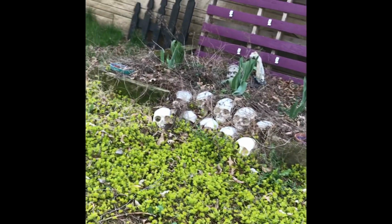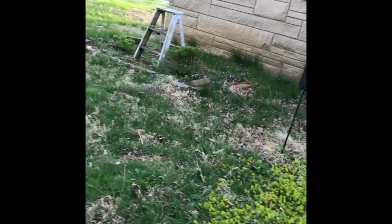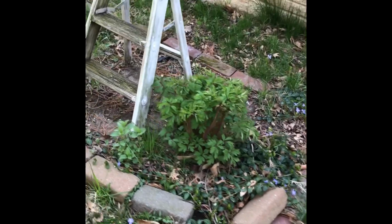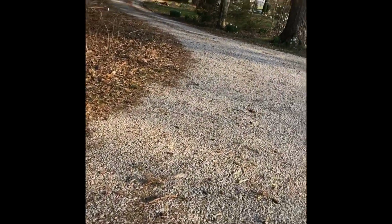And here, my creeping Jenny's coming back. You can see the tulips back there. The oregano's coming back, but I'm going to have to replant the thyme. And up here by the little ladder, see, these are bleeding hearts that have been coming back pretty reliably for the past few years. Go back. Daffodils. Oh my God, I love spring so much. I'm a real fall person, but spring, there's just no comparison.